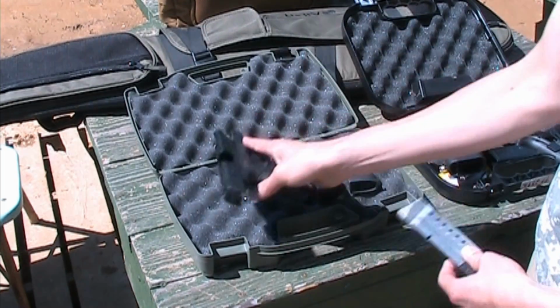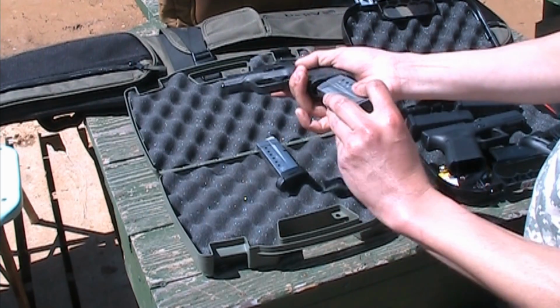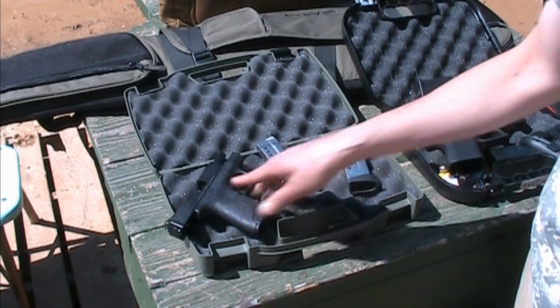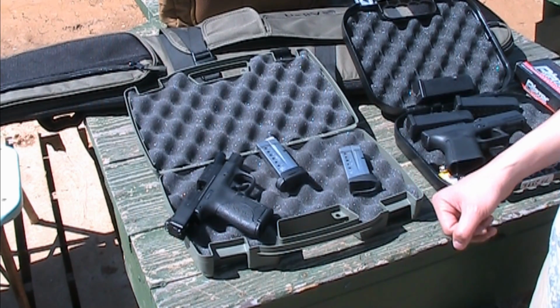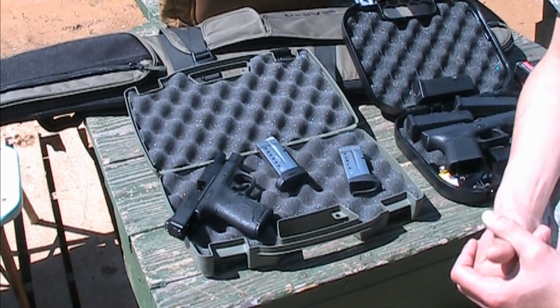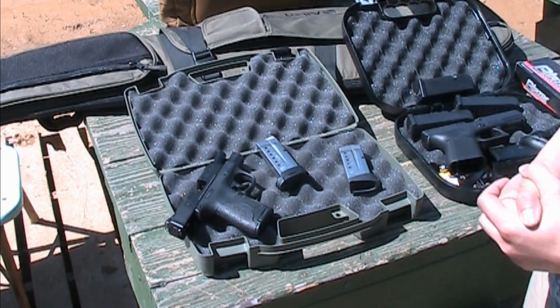I do have 3 magazines for it. I prefer the smaller magazine. It just makes it that much smaller. Like I said, overall no problems. I haven't had it very long, maybe about 2 to 3 months now.